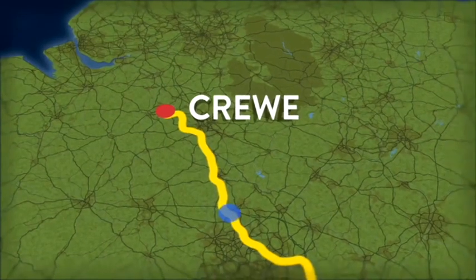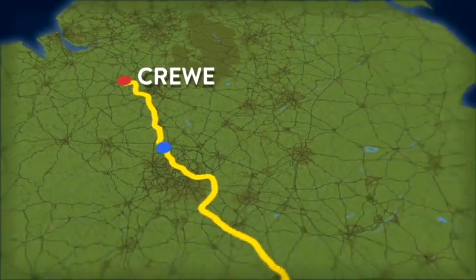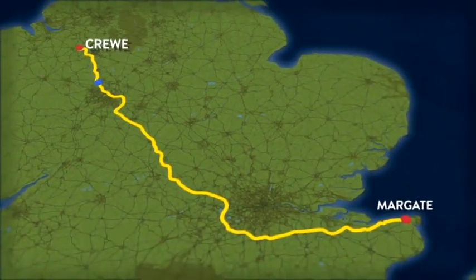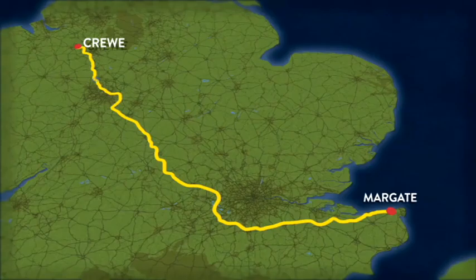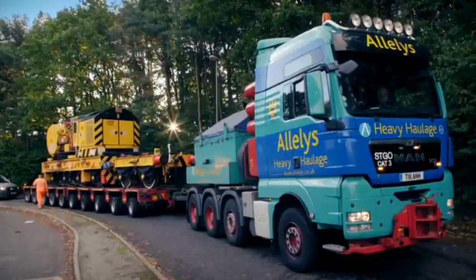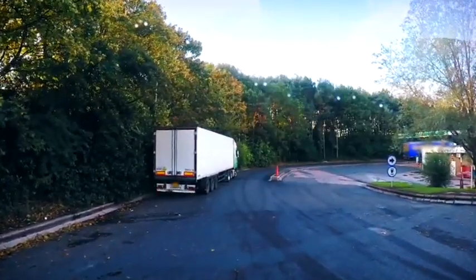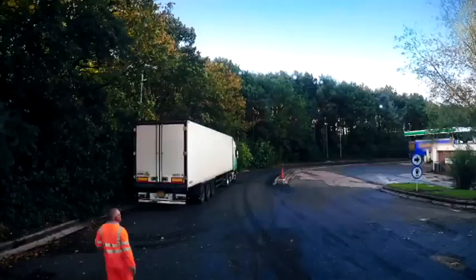In 5 minutes we'll be ready to leave. The team are just 50 miles into their 270-mile trek south. They want to arrive by 4 p.m, but that could be ambitious. Hopefully we'll be there by 4 o'clock. Just as they attempt to pull out, a broken down lorry blocks their path.